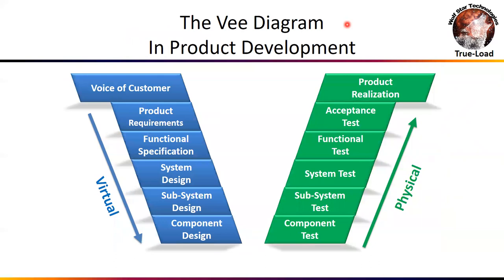This is a little background on product development. I'm sure many of you are familiar with this. This is the V diagram. It's used largely in the automotive industry. Basically, in product development, you start off with the voice of the customer, come through your product requirements and functional specs, and you get into the system, subsystem, and component design. This is typically CAD and FEA that you're flushing these things out with, so this is all on the virtual side of things. Then when you want to verify that things are actually working properly, you come up the physical side. You start with component test, subsystem, and system test, and you finally get acceptance and product realization and launching the product. So this is a typical product development V diagram.